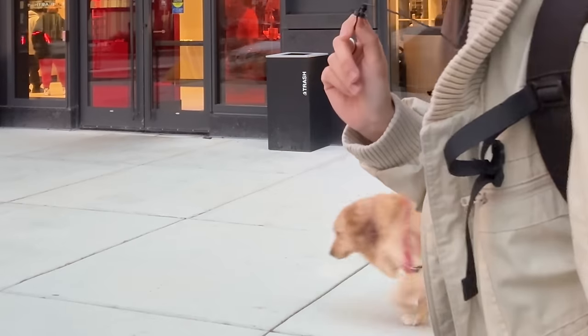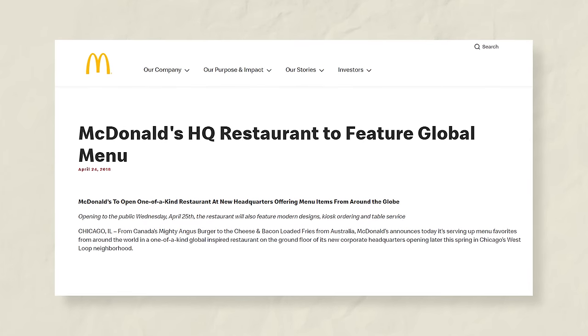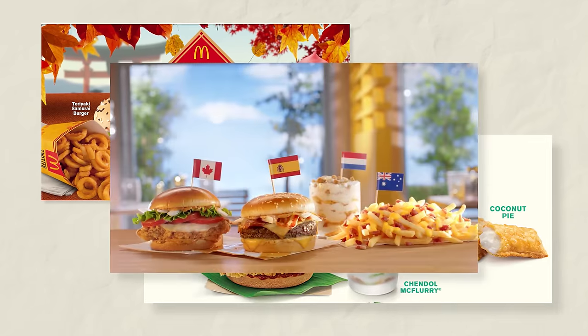All right, I'm now in Chicago. And behind me is the McDonald's headquarters. Oh, a cute dog. I got distracted. So this McDonald's inside the headquarters is the fast food franchise's only global menu restaurant. Here, you can order unique food items found at McDonald's all around the globe. I'm very excited to see what countries I can order McDonald's food from.